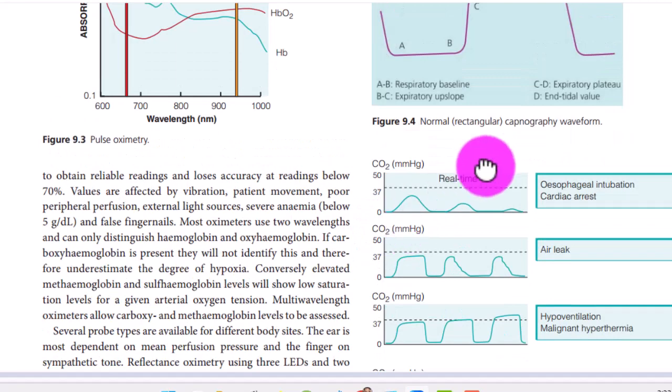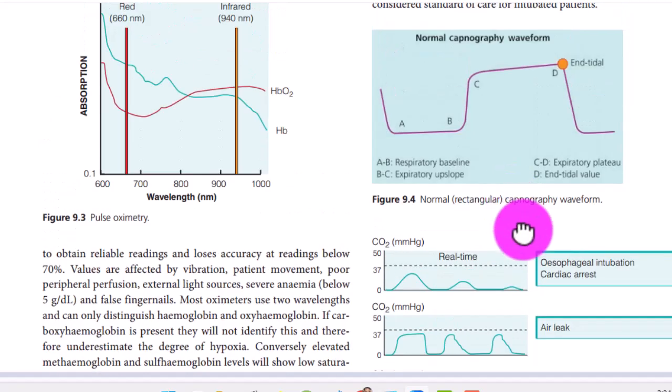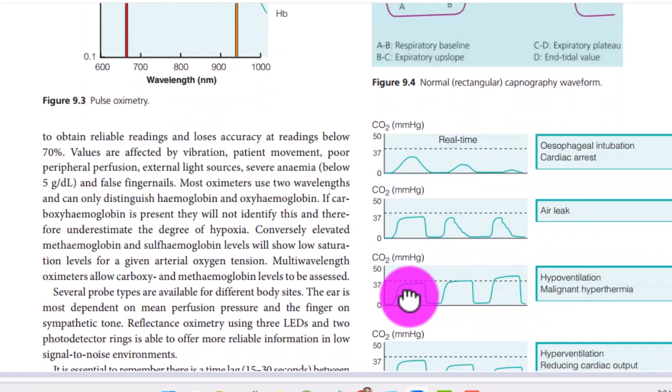Here is the normal rectangular capnography waveform: respiratory baseline, expiratory baseline, expiratory plateau, and end-tidal. Normal capnography waveform.